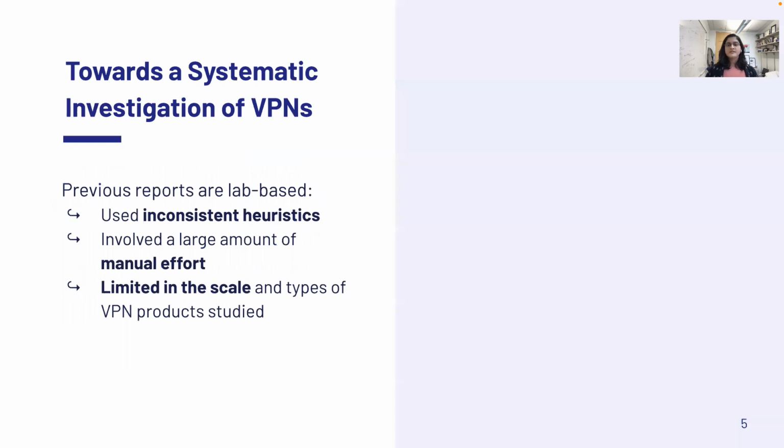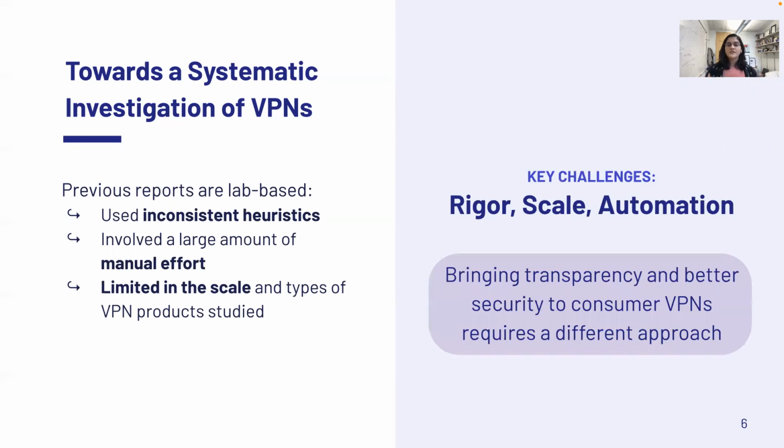The previous reports and studies have all been lab-based and have used inconsistent heuristics that prevent the monitoring of important issues over time. Now, this is in part due to the large amount of manual work that is usually involved in studying VPNs. And further, these studies were limited in the scale and types of VPNs studied as well. Now, considering all of these challenges, it was clear to us that bringing transparency and better security to consumer VPNs requires a different approach.